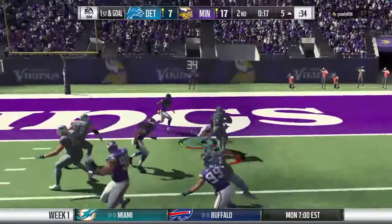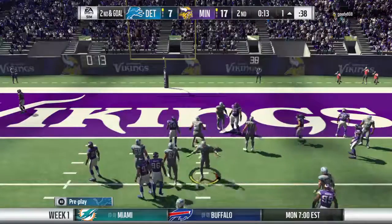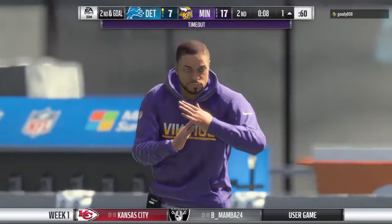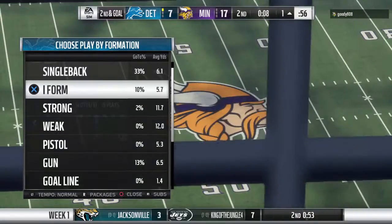They'll run it now out of the gun. And able to push his way forward here for a good little gain. And give him 5 that time as they draw a bit closer here for a second and goal. And now a timeout defensively after that first down play. So they're going to make this offense sweat out half number 1.